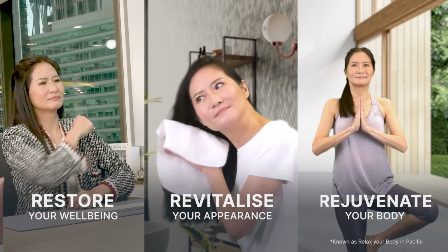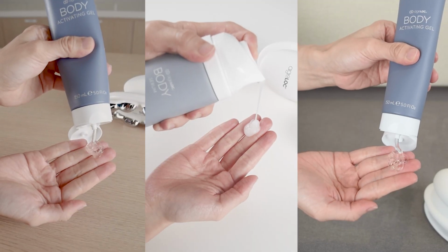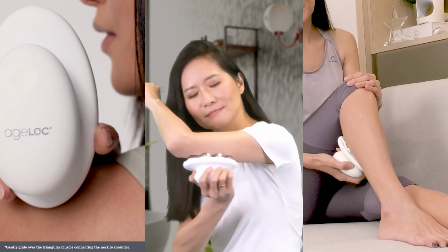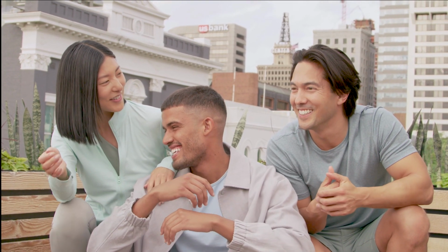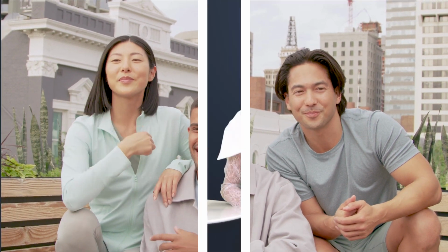Be it a hard day at work, improving your body confidence, or even after a workout, the ageLOC WellSpa IO system helps energize your skin and relax your body, revitalizes your skin for a more contoured and radiant appearance, invigorates and stimulates your muscles before or after a workout. It's the power of whole body wellness in your hand.